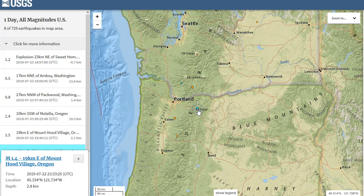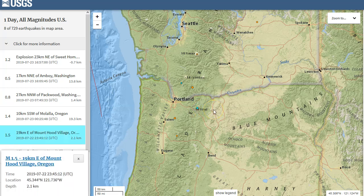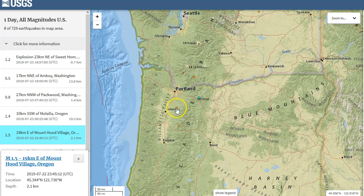Mount Hood keeps seeing some quakes pop off here and there, a few quakes every other day or so, as part of the aftershocks from that, well, not massive, but definitely interesting earthquake swarm. A very energetic, rapid-fire earthquake swarm in Mount Hood. I believe that was on July 8th or July 9th, I forget. But yeah, earthquakes are still popping off there.